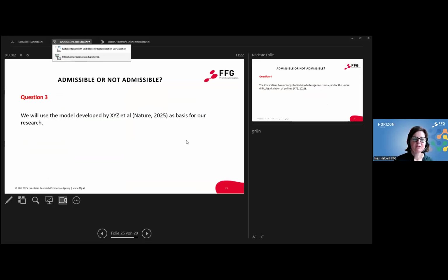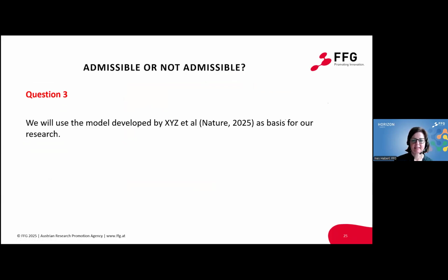So we will use the model developed by XYZ and others as basis for our research. So the model has been developed by somebody, it has been published, and is the basis. It does not say that we have published it. And this is the difference. So I took it out from a guidance document from the Commission. This is why I used it.